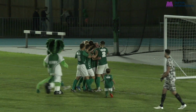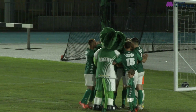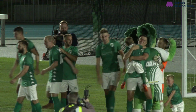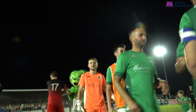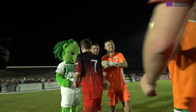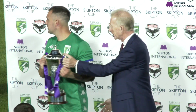And Guernsey can celebrate winning the inaugural Skipton Cup to celebrate the air bridge between these two sides. So Guernsey just edging it on penalties. You know, the Isle of Man have been the better side in the second half of that game, and they'll be really disappointed they couldn't get another goal and win the game in normal time. But penalty shootout, bit pot luck, and Guernsey have managed to come out on top. Bit of pre-season silverware for the Green Lions.